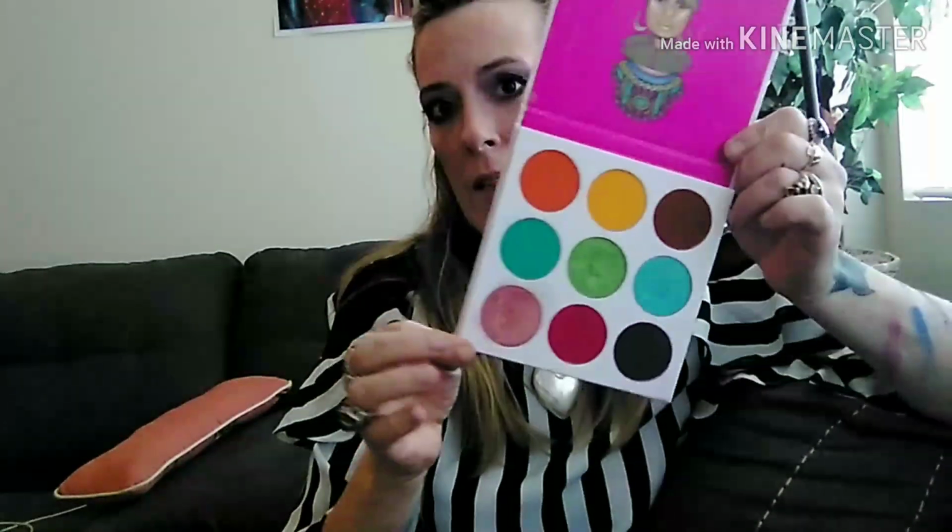Okay, my most affordable palette is the Zulu palette by Juvia's Place. I have used this one a lot. You can make a great rainbow look with this palette. The formulas are top notch. I think I paid $15 for this in Ulta about a year ago, and I do use it a lot. I love this palette. I love their products, period. I have never had a bad experience, not even with one single shade so far from Juvia's Place. So there's that one.